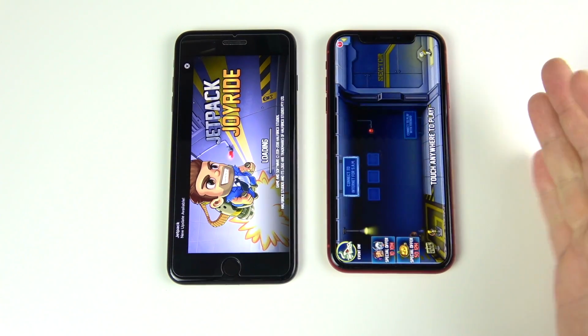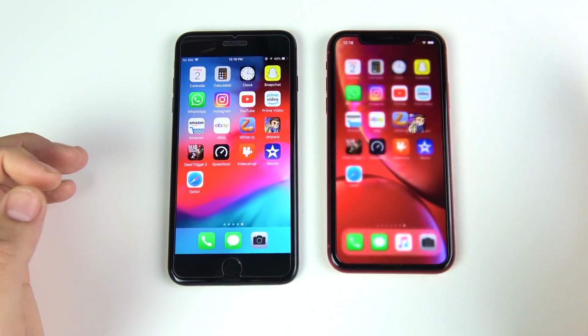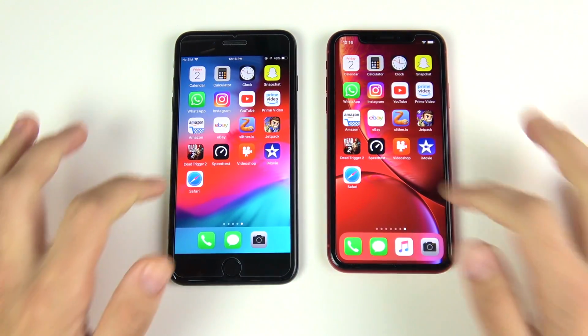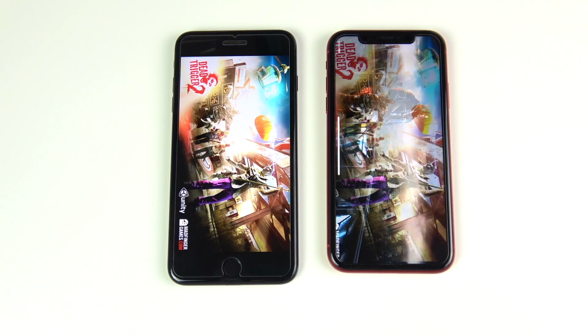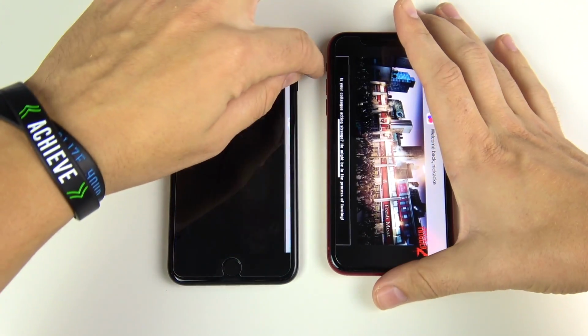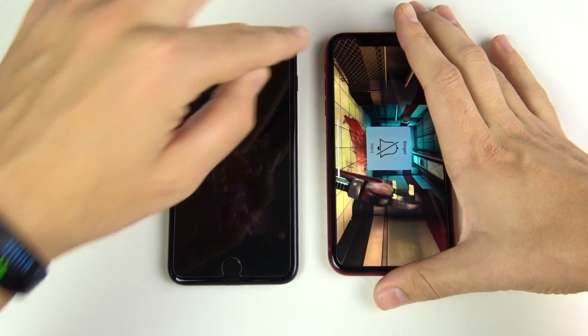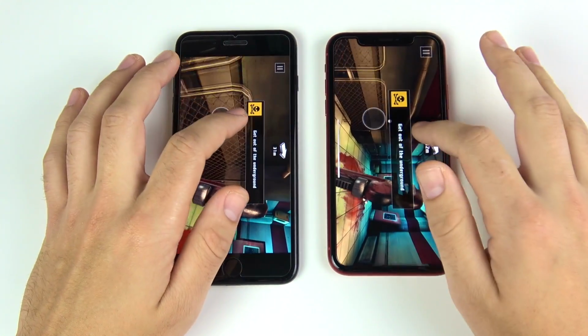And you can see just how fast that loaded for the XR. That was crazy quick. So when you get into more graphically intensive games like Dead Trigger, it's even faster on the XR. So this phone is a beast in performance, but the 7 Plus is no slouch either. It does have the performance you need as well, but you can see the XR just a little bit swifter in that performance round.